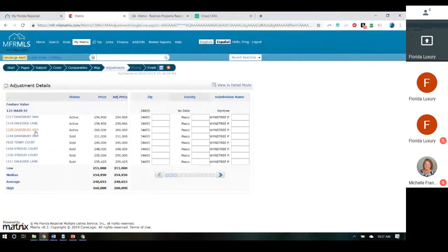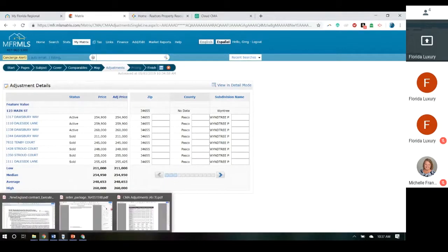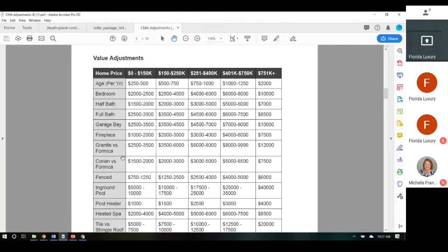So in this case, I could go in and say, okay, well, this Daleside Lane didn't have granite. Okay, well, my subject property does. So if I come in here for granite versus formica, we're in the 150 to 250 range. So I would add $3,500 to $6,000 to the comparable property to bring up the value to make it comparable to mine. So if the subject property is better, then you add.